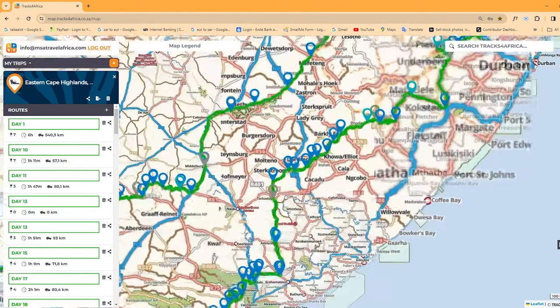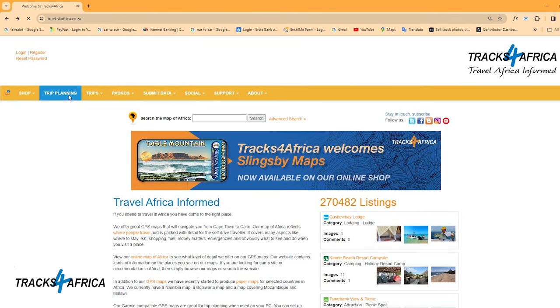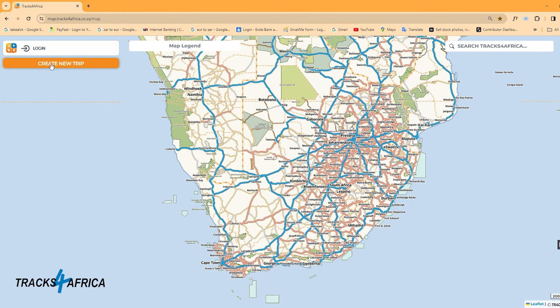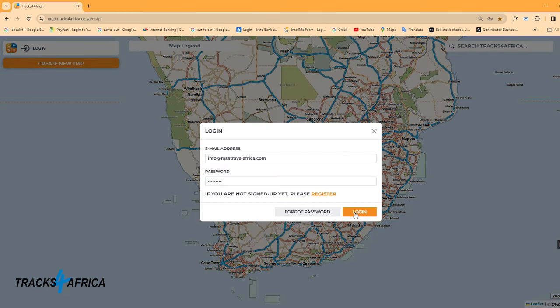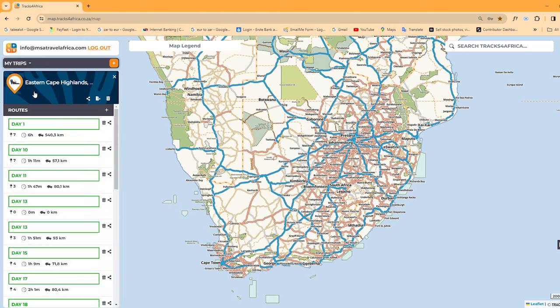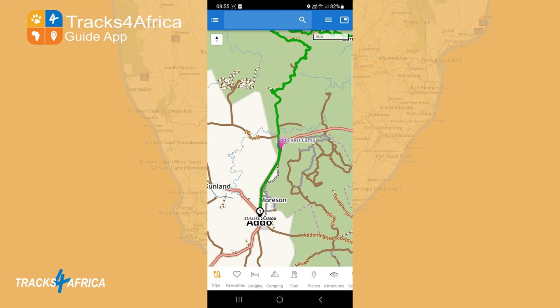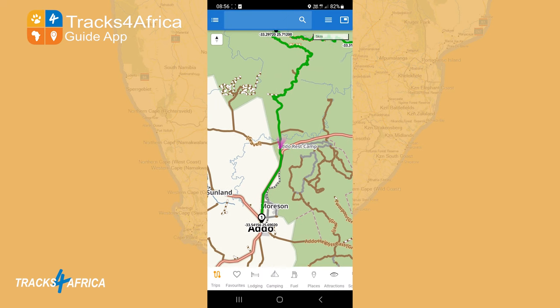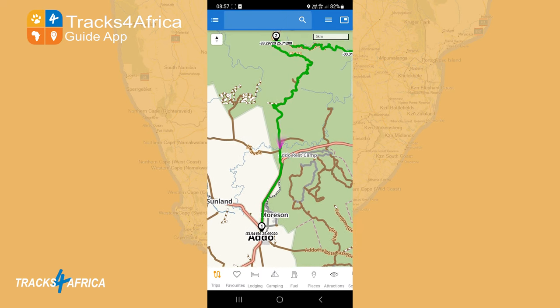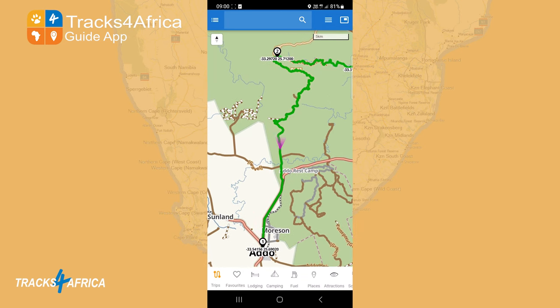The entire route for this trip was planned on the beta version of the Tracks4Africa Trip Planner, which is now available for public testing under the Trip Planning tab on the Tracks4Africa website. The route data can either be exported as a GPX or KML file or synced with the Tracks4Africa guide app running on your mobile phone or Android tablet, which you can have mounted in the vehicle. The guide app is offline and doesn't require any cell phone reception for route information and navigation. With your device's location switched on, you will be able to see your position in relation to the route as you navigate.